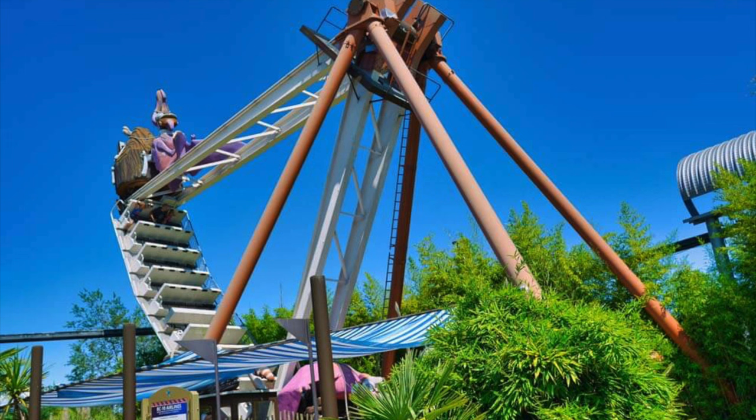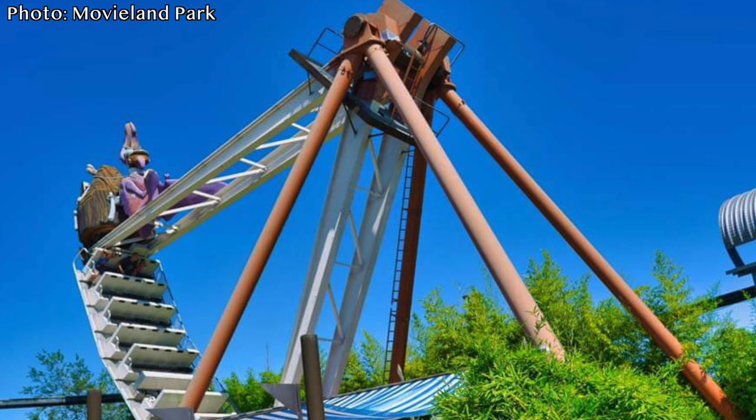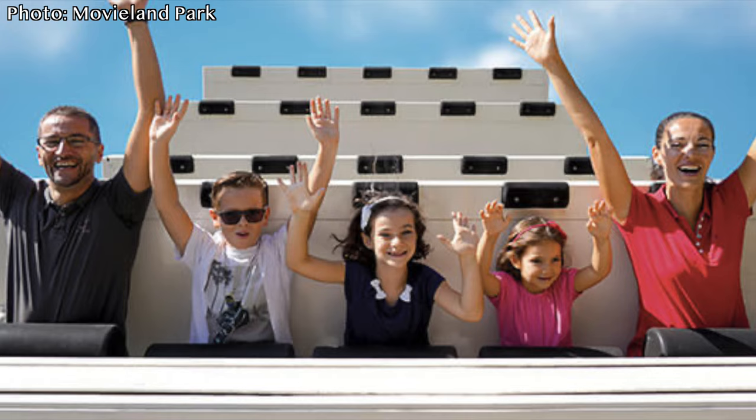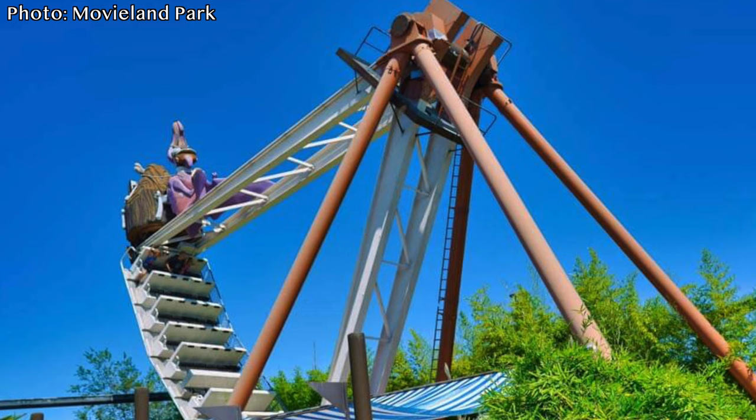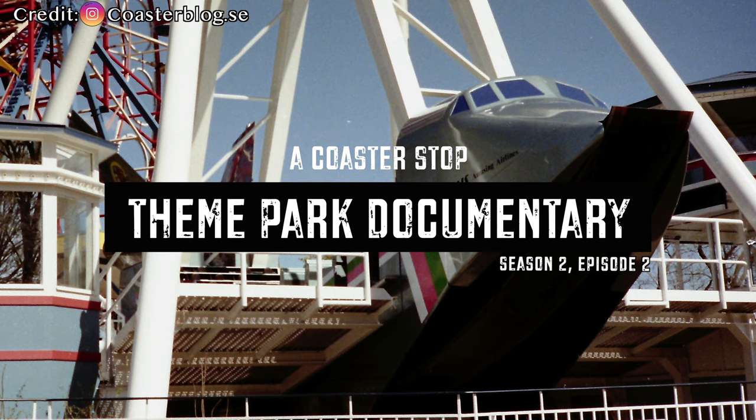As so many other rides at Liseberg, Kulingen got a new home and was sold and relocated to Movieland Park in Italy. Kulingen is rethemed and is today called BC10 Airlines. The theming of BC10 Airlines is matching the surrounding area of the park, the Stone Age. I just love when rides get a second or third home, and it's amazing to see that Kulingen is still alive today. You have watched a Coaster Stop theme park documentary about Aerovarvet and Kulingen at Liseberg in Gothenburg, Sweden.